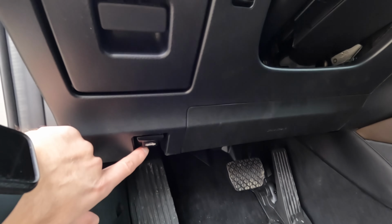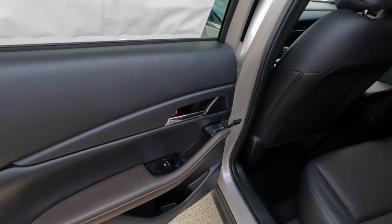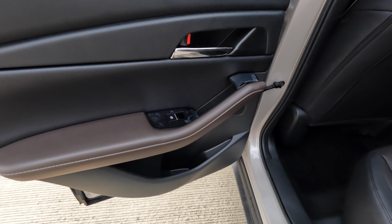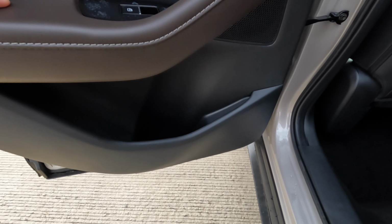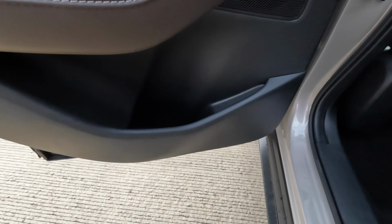But let's hop in the back and let's see what it feels like to be a passenger. Door panel looks really good. Same brown leather follows. It's a little bit smaller pocket. I'd say that's just like a medium, small medium sized one. But the accessibility on it's pretty good as it's kind of bellowed outward.